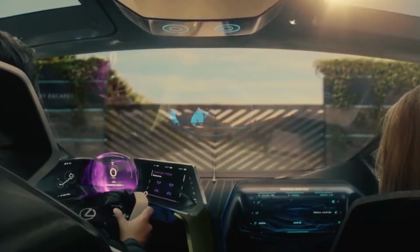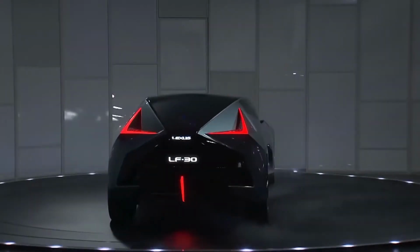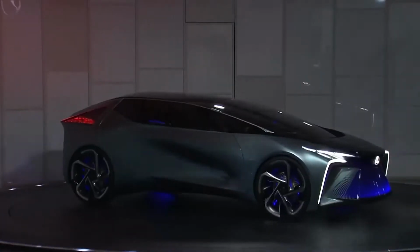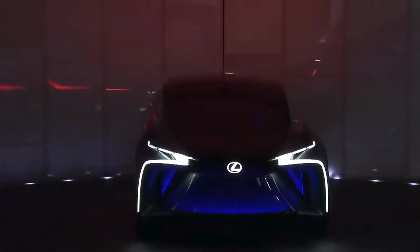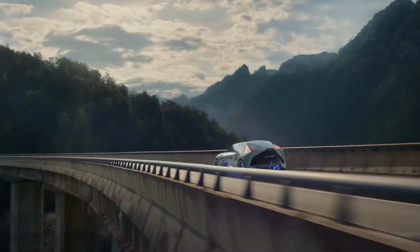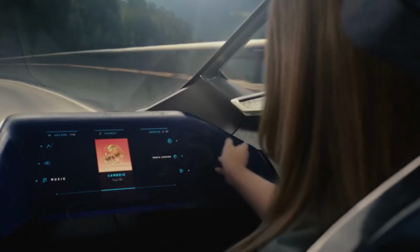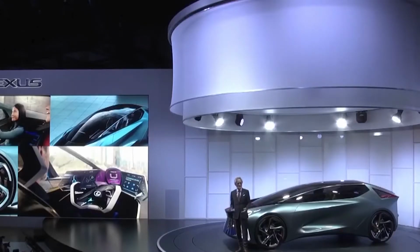There is no engine in the usual sense of the word. Instead, each wheel has its own electric motor. The absence of an engine under the hood allowed designers to experiment with the front of the car and the grille. The diamond-shaped headlights and aerodynamic air intakes catch your eye the moment you see the vehicle. The transparency of the side windows is also adjustable.